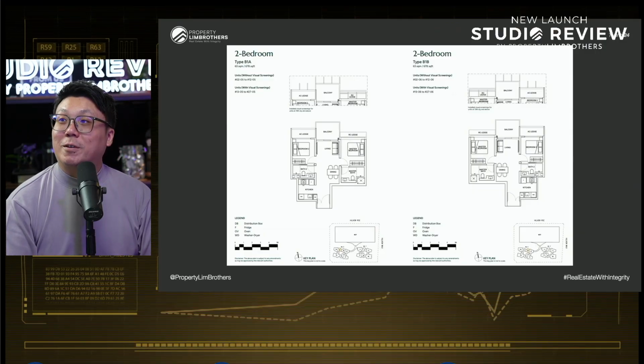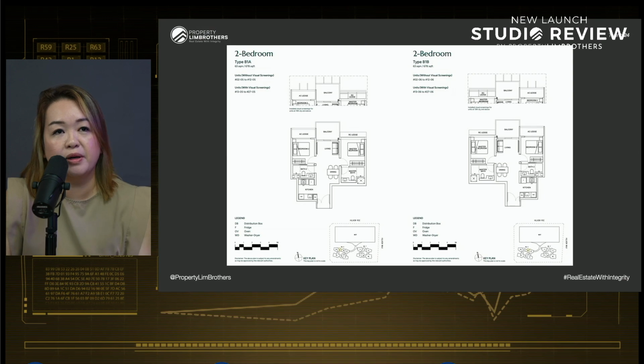The common bathroom is a Jack and Jill, yes, and the master bathroom is a proper ensuite. Exactly. So you have almost 2 ensuites and a little foyer space. You have a proper dining space.